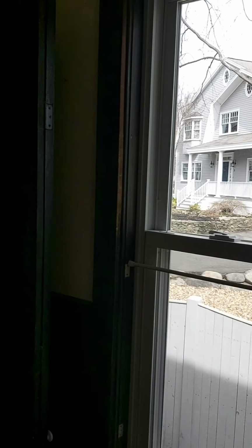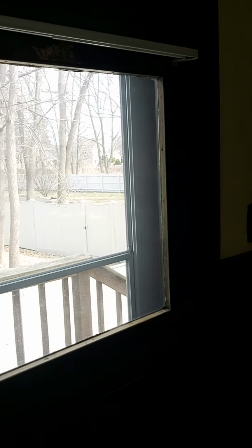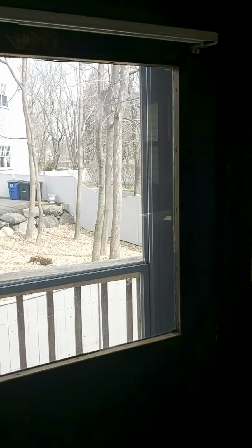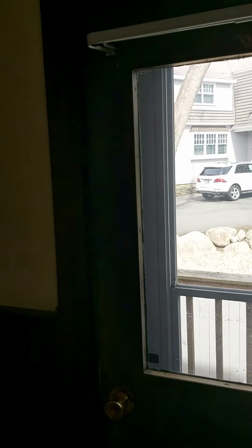At one point, the sellers were going to add a half bath there, but they changed their minds. You've got a door out to a small deck, big enough to put your grill on, and that's the next door neighbor's house.